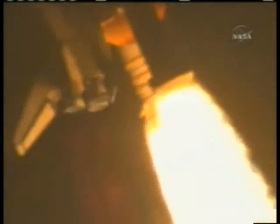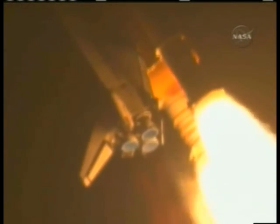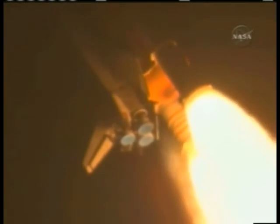Now about a minute and a half away from that burn, using the orbital maneuvering system engines to adjust Endeavour's orbit. It will last about a minute and a half. 1 minute and 33 seconds is planned, and will be a maneuver of 142 feet per second. That maneuver adjusts Endeavour's orbit to a more circularized orbit after Endeavour reached its initial orbit from launching from the Kennedy Space Center.